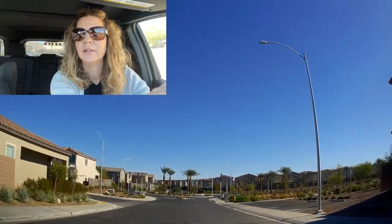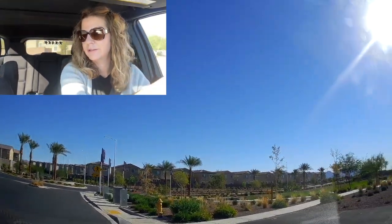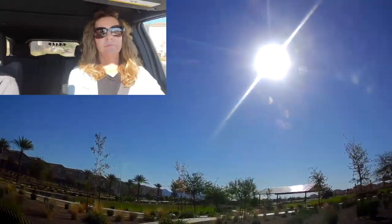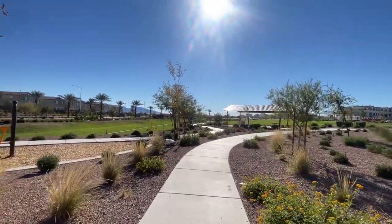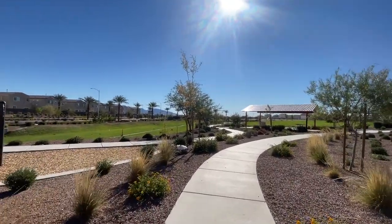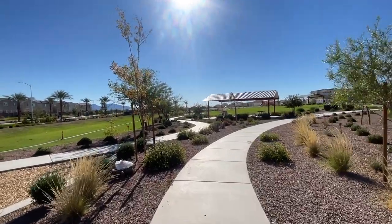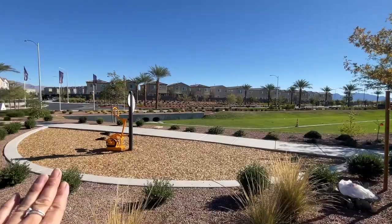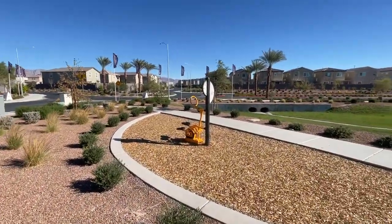These were all parking. So we're going to pull over and take a look at this community park and see what you think of it. Okay, so we just arrived at the park, which is in the front of the community, the main entrance. And this is again a 3.5 acre park. And throughout the park, there's exercise stations, which this is actually pretty cool.